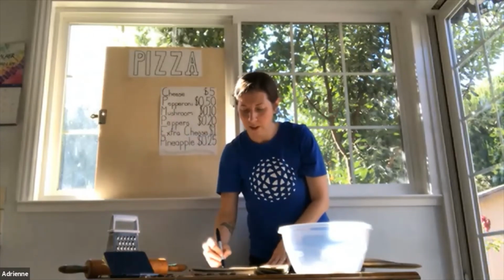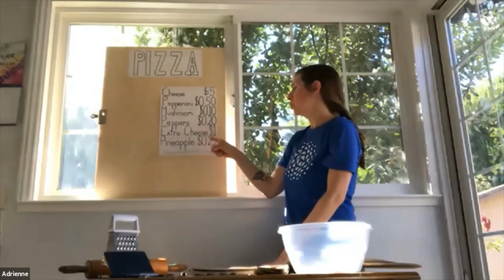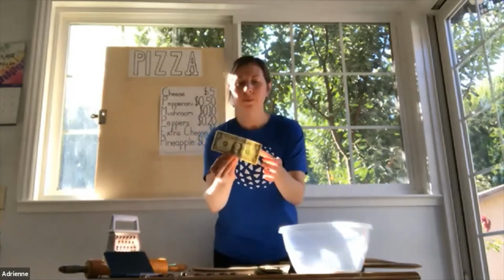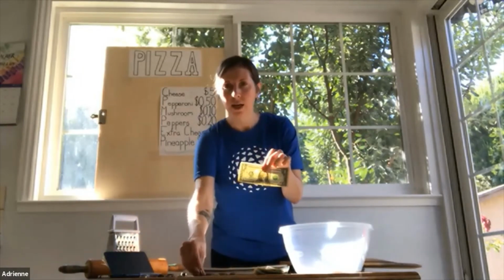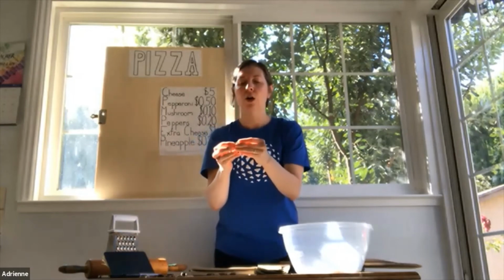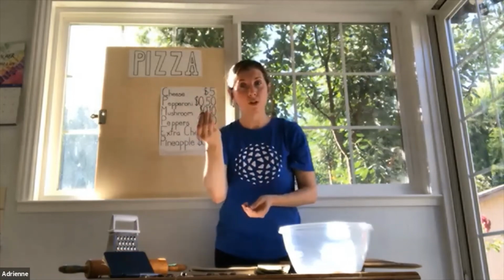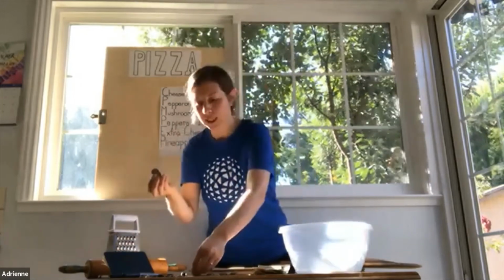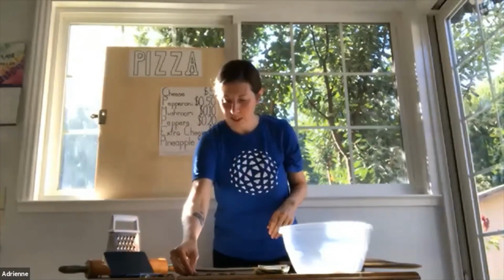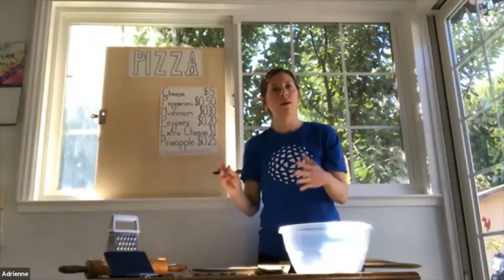So we'll do 5 cents for a half mushroom. Let's do half extra cheese. So what is half of a dollar? Well, if a dollar is equal to 4 quarters, if we take our quarters and we split them in half, then we only have 2 quarters, right? So 2 quarters, if we were to count them up, is 25, 50. 50 cents is half of a dollar. So we're going to add 50 cents for half of an extra cheese.